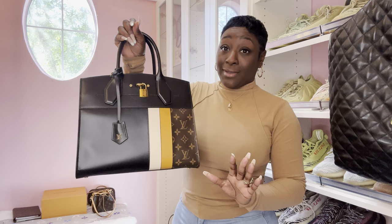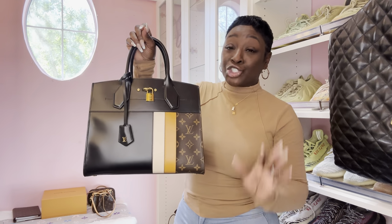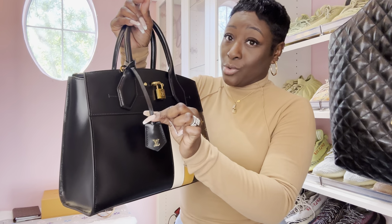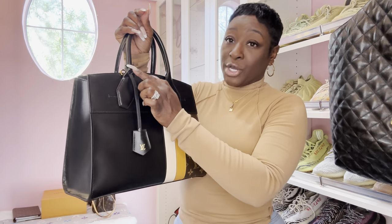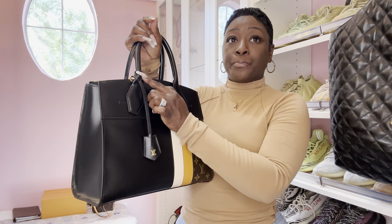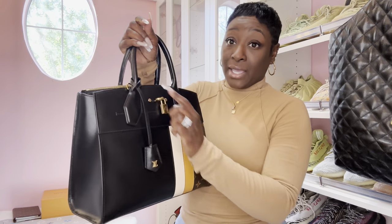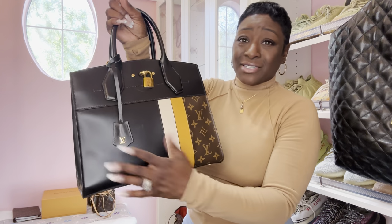Nobody had this handbag. No one had this handbag. I received so many compliments. The bag charm doesn't go with this bag. It's honestly a monogram. I think I have it on my Palm Springs Mini Reverse monogram. But it comes with a monogram bag tag. I just changed it because I thought this looked better to me.